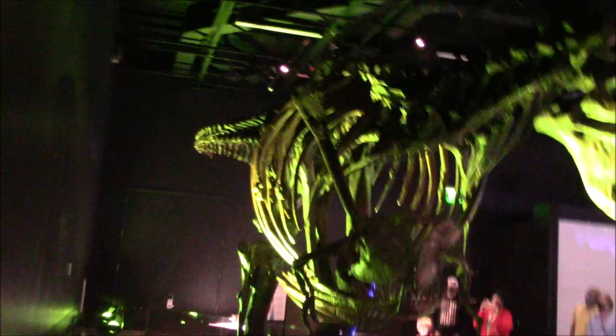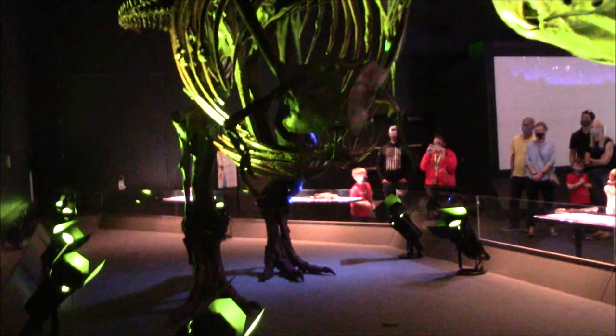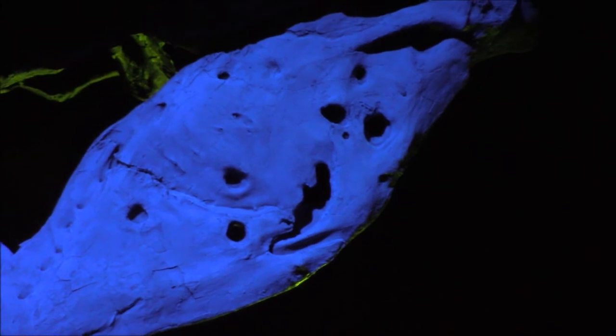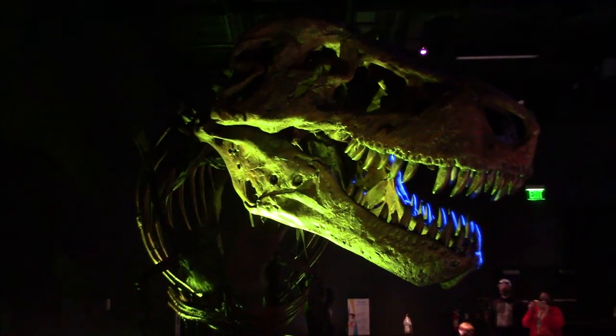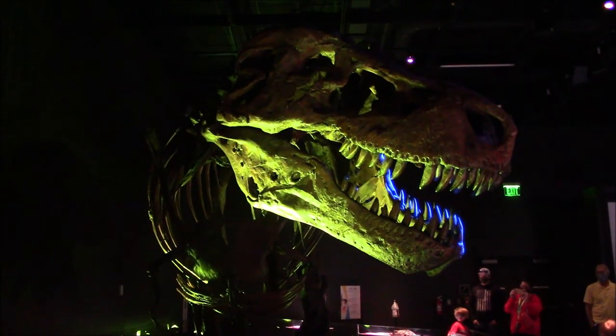Now look down at this leg bone. Its lumpy, deformed shape was probably caused by an infection. If you look up at the jaw, you'll see some holes. These may be the result of a disease Sue got from eating infected prey. This jaw infection may have made it so painful to eat that Sue eventually starved.